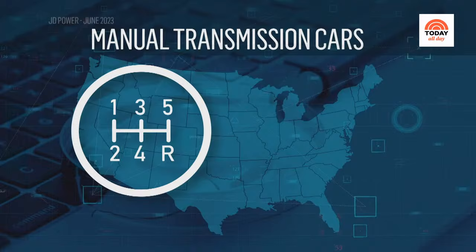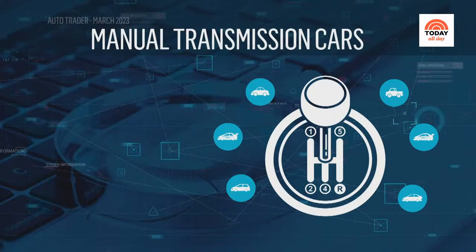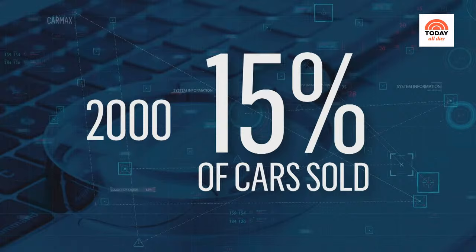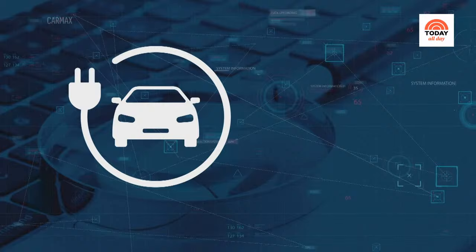While stick shifts accounted for 1.3% of sales in the U.S. in June, searches for new manual cars are up 13%. It's a bright spot in an otherwise downward trend. In 2000, more than 15% of new and used cars sold by CarMax were manual. By 2020, it was only 2.4%. Compare that to electric vehicles, which now make up 5% of car sales. Let's switch gears and have you show me how it's really done.